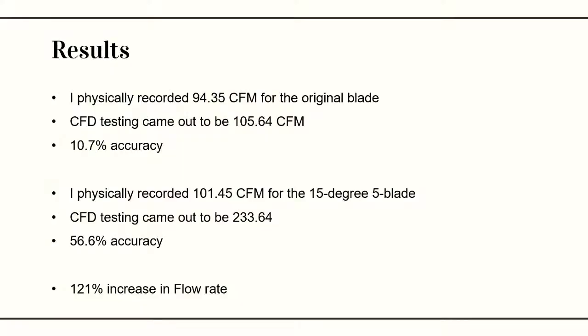And that proved a 121 increase in flow rate, which is pretty huge. So I proved my hypothesis there.